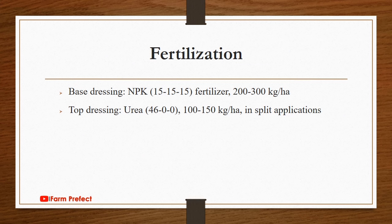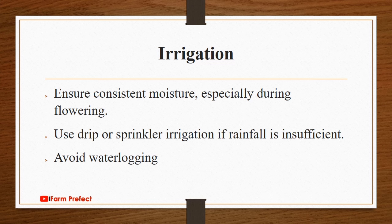Fertilization. For the base dressing, we would want to use NPK 15-15-15 fertilizer, 200 to 300 kg per hectare. Then for top dressing, urea, 100 to 150 kg in split applications. Then let's talk about irrigation.